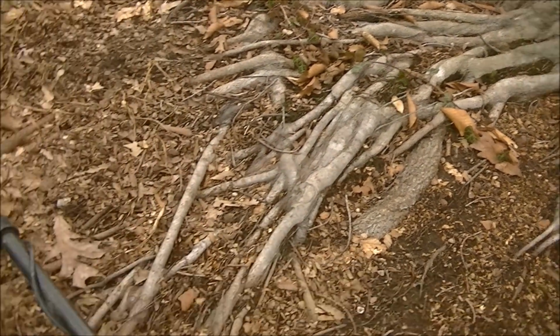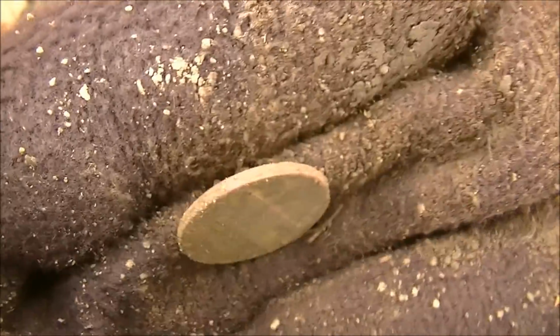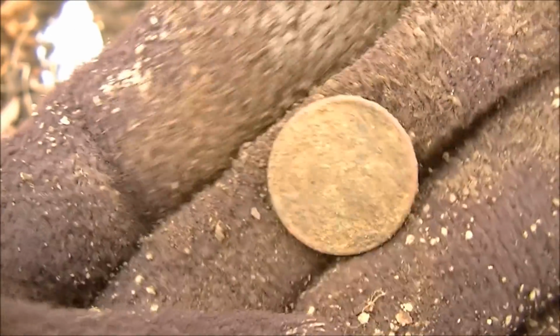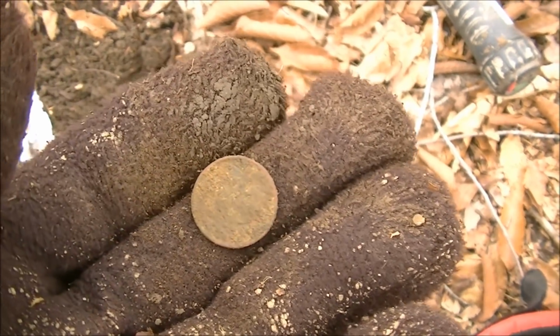Alright, so the roots from this tree are horrendous, but about an inch down right there, that's the first coin apart from a shallow zinc penny that got hit by the lawnmower. Not sure how old that one's going to be, but it's copper, so it's not going to be older than 1959. Not much here at this permission, but I'll show you guys what I got here in a second. Mostly trash, but a few odd relic bits.